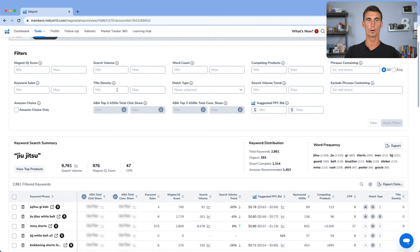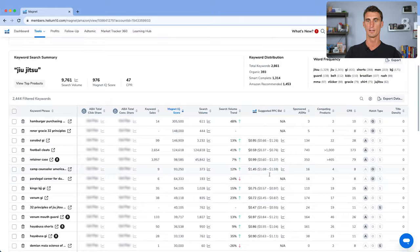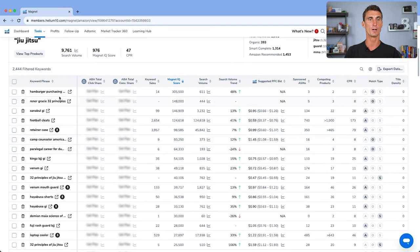So we're gonna go up here, we're gonna put title density at 0, 0, and we're gonna hit apply right here. We're gonna scroll down and we're gonna go in terms of Magnet IQ score. And we're gonna go down to here and put the rows per page to 150. So now we're gonna go one by one, and we're gonna look at all these things that people are searching, look how many people per month are searching these things, and see if we can make a product out of this. So this first one is hamburger purchasing submission. I have no idea what that is. We're gonna click on this button. We're gonna see what comes up.